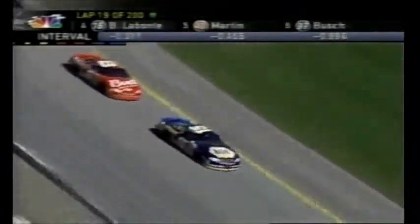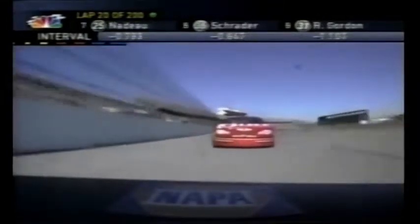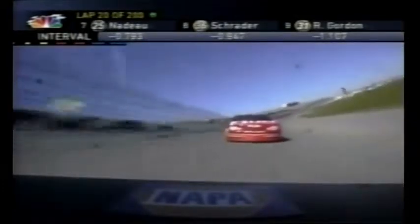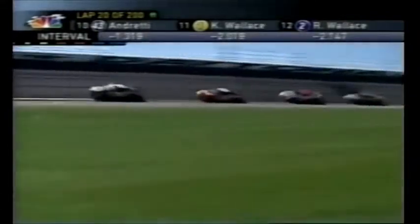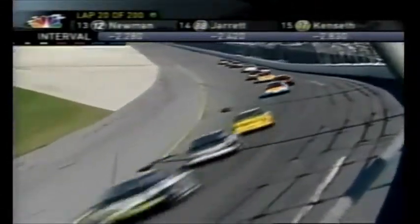About to complete 50 miles of this race as Michael Waltrip crosses the start-finish line with the race lead. Waltrip has led all but the first 3 circuits of the event. Kevin Harvick paced those. Look at the running order on top of the screen, and what we've seen now that we've put 50 miles in and we've put those laps on these sets of tires is the race is thinning out.